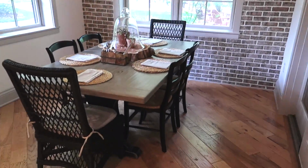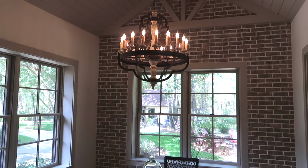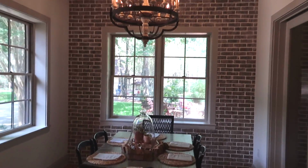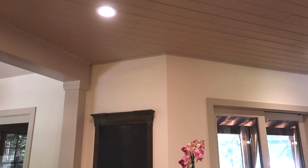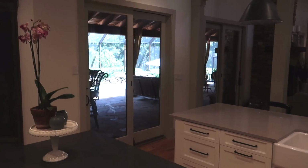This was the table we already had. And we did a new lighting fixture, which is pretty fantastic. We took our old Restoration Hardware chalkboard from our previous house. Michelle always writes little motivational quotes on there. And again, notice we painted the ceiling and all the sliders, all the trim and everything in here.